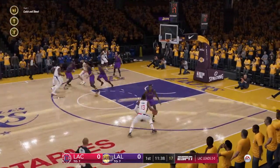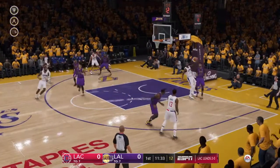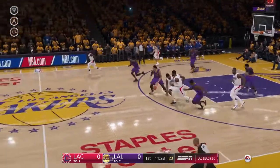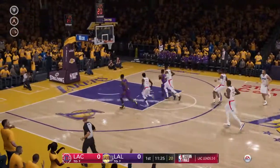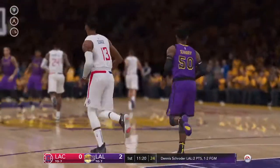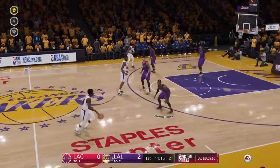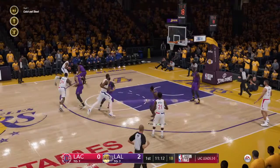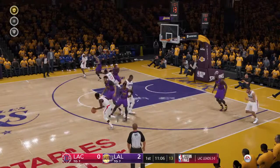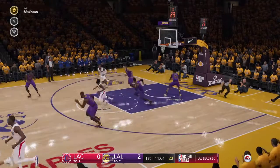Beverly to Paul George. To Ibaka. Anthony Davis able to recover with the block. Sent a message on that one, Ed. Oh, Dennis Schroeder missed his first. That one goes. And attention to detail is everything for a professional scorer like that. Actually getting it done the hard way, though. Paul George to Beverly. Reset here. Let's see what they do. Shot from in close, no good.